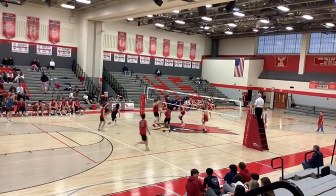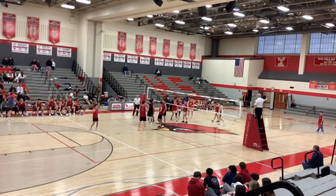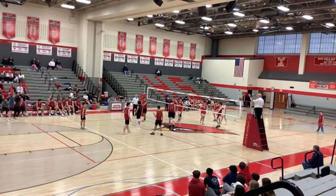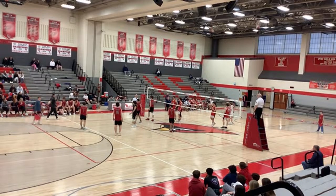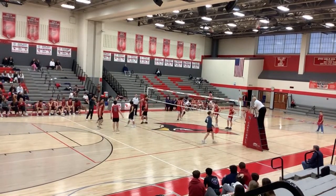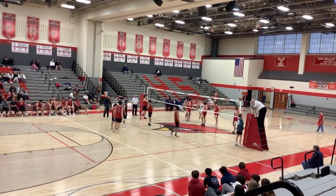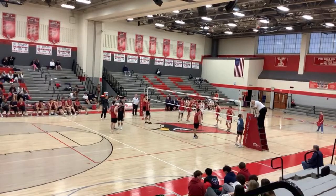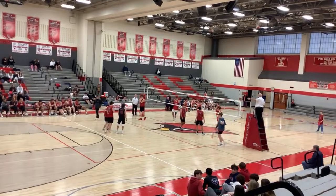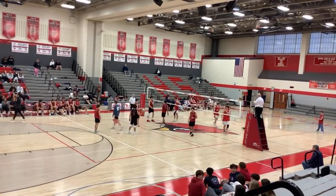Great pass. Oh, what? Okay, looks like number 3 Brown hit it into the block, and now they're trying to decide if the ball went in or out. The line ref over there is saying it's out. The referee is saying it was in, and they changed the call. It was out.